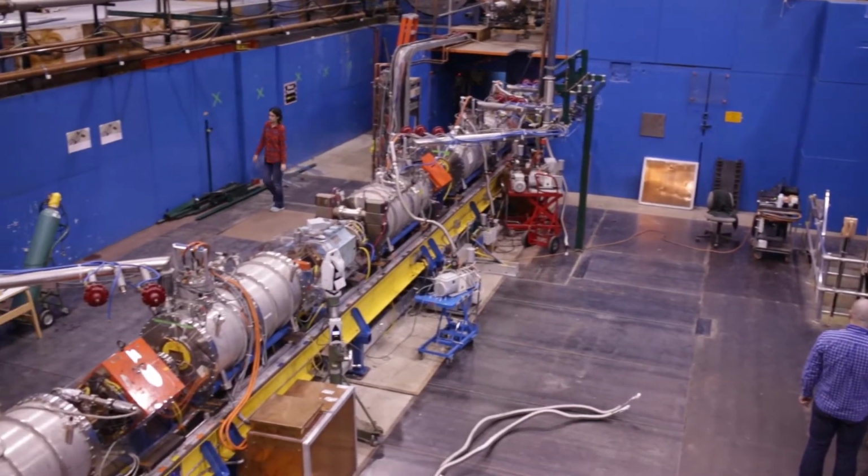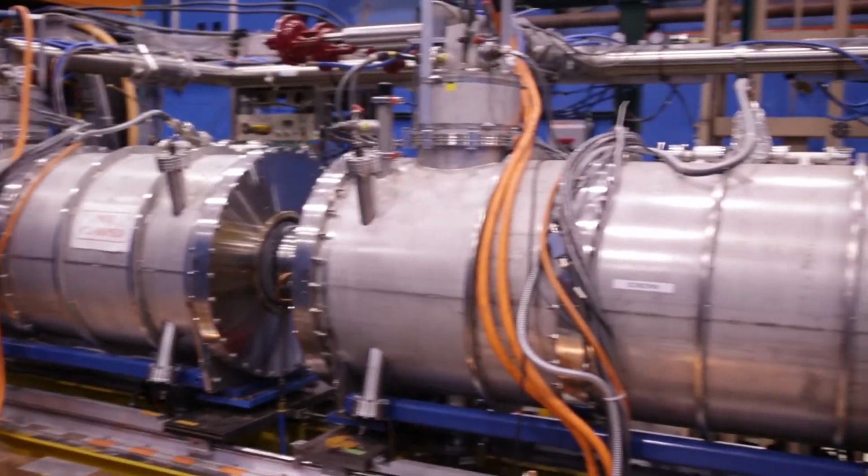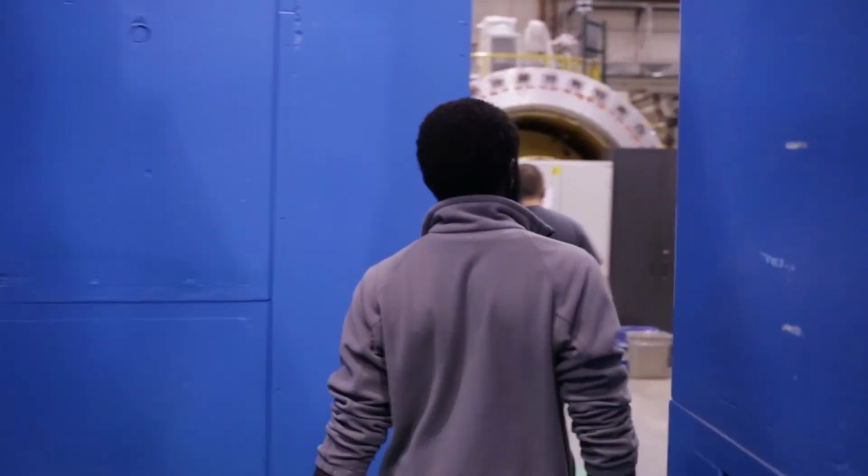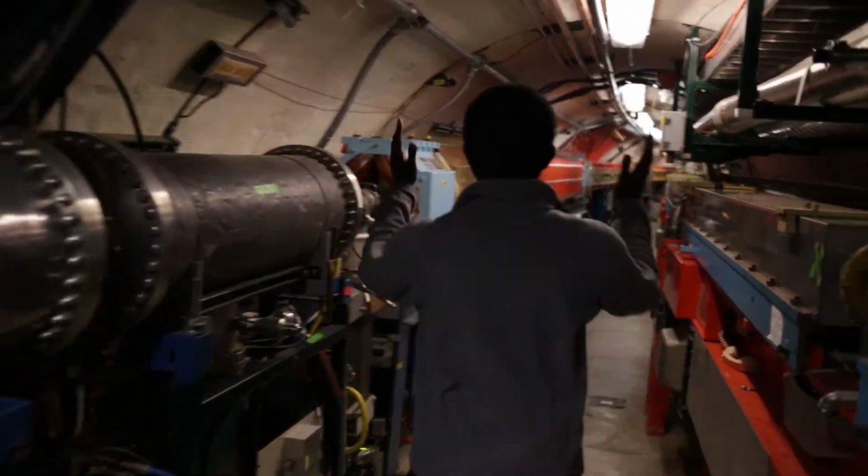Most of my work is done at CHESS, which is the Cornell High Energy Synchrotron Source, which is pretty much a high energy X-ray source. It's a particle accelerator, and then from that you get high energy X-rays.